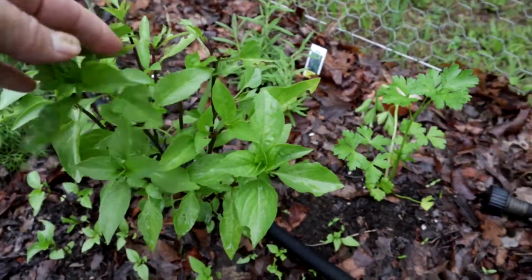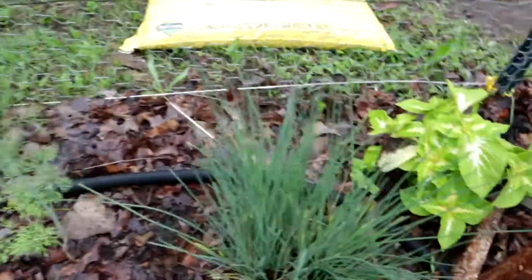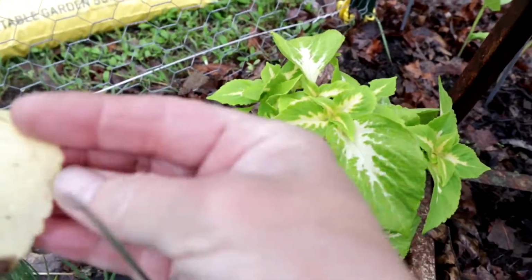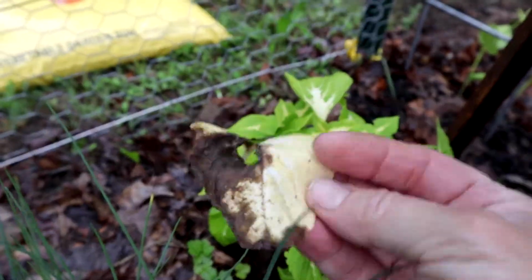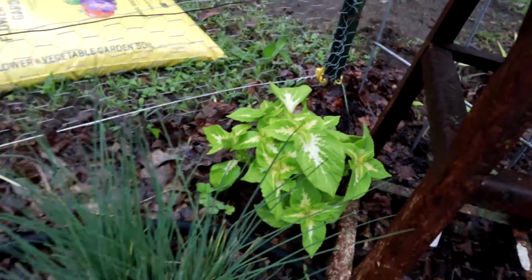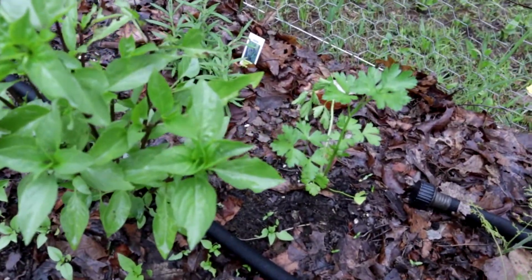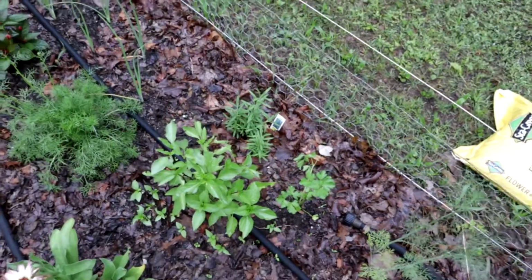but it's strange. I've got a couple of plants, and I just noticed this coleus this morning when I just stepped out here. What is going on with that? I'm noticing that in a couple of my plants. I don't know if it's possibly slugs. I do have slugs in here.